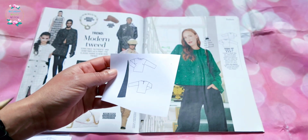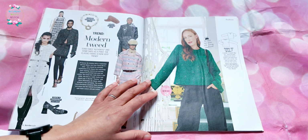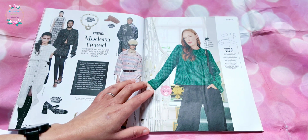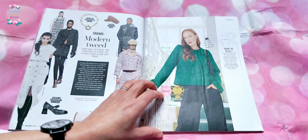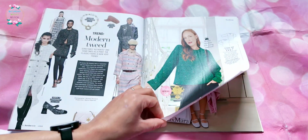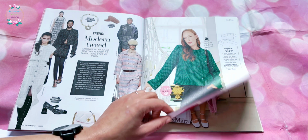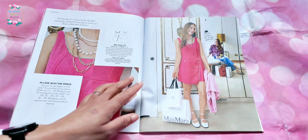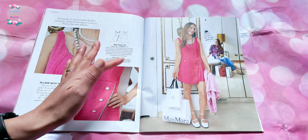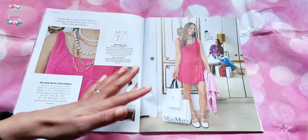So moving on, we've got the standard Burda sweater, shirt, dress. The only difference is it's been made in a really nice green fabric. I do like this fabric very much. I think it's quite vibrant and it's very deep as well. I was like, yeah, where did they get this from? It's listed as a tweed fabric. So I don't know. And then there was this one, which is I think the teens sort of section.